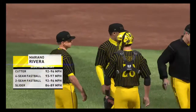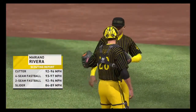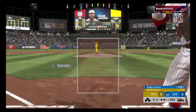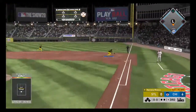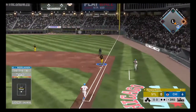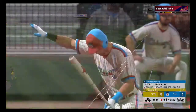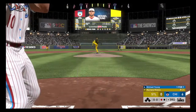Mariano Rivera is going to come on to pitch here, and in just the 3rd inning, you have to think he'll be asked to eat some innings. Bottom of the 3rd now, and here is Mr. October, Reggie Jackson. Even though they're up by a boatload early on in this one, you can't get complacent and get lazy. They got to keep the gas pedal down because this team that they're playing can strike and score a lot of runs too.